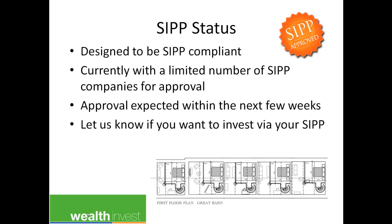There may be 2 or 3 others. I would imagine if you did want to invest through your SIP, by the time we go through the paperwork process, the approval will almost certainly be in. They have approved similar schemes in the past, so we're not expecting any glitches with that. If you do want to invest through your SIP, then let me know.